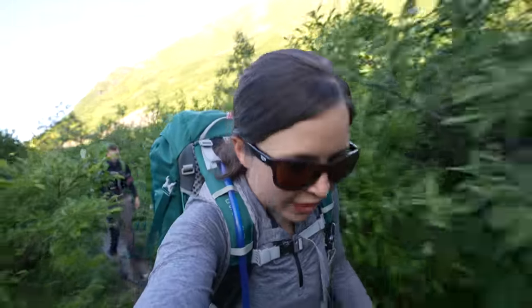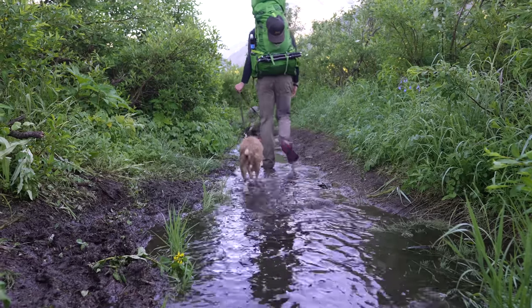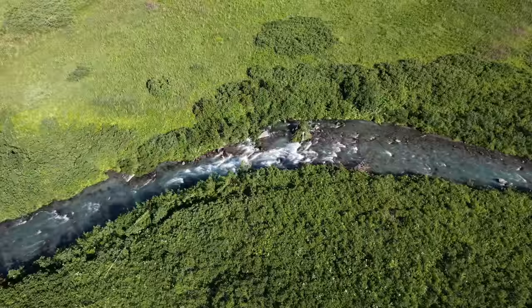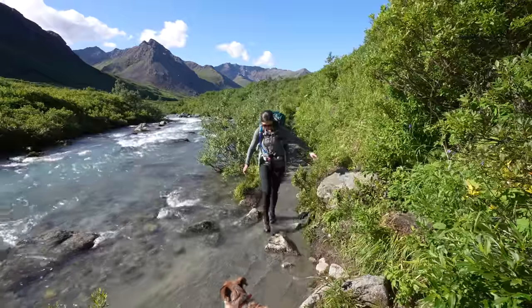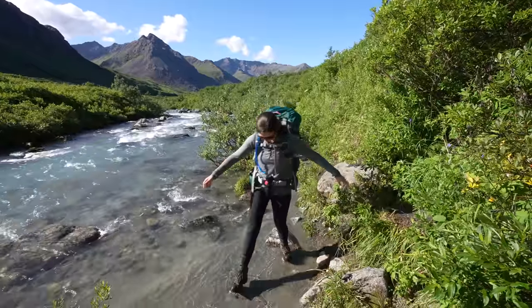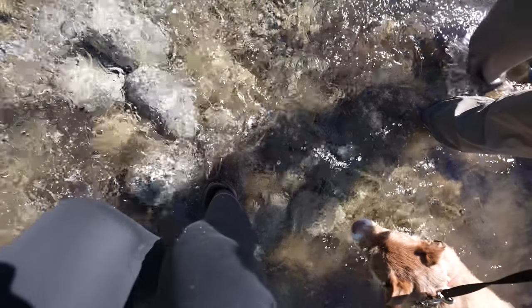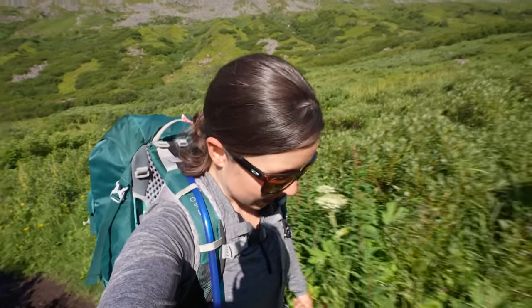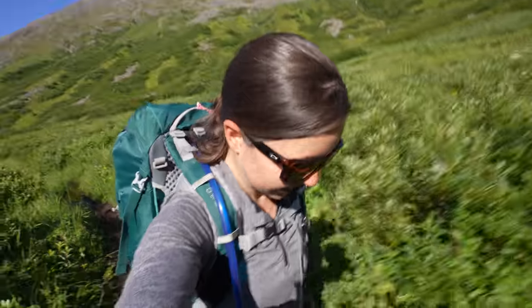So we had heard that after mile five, the trail kind of just turns into a swamp. You're basically walking through a river, but we're definitely noticing those characteristics before mile five. It's definitely getting a lot more wet on the trail and a lot more muddy. Oh shoot, oh no. Yep, my feet are officially completely soaked, and we're not even to the worst part yet.